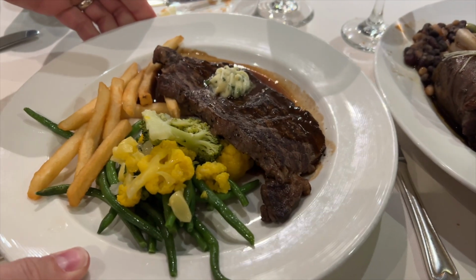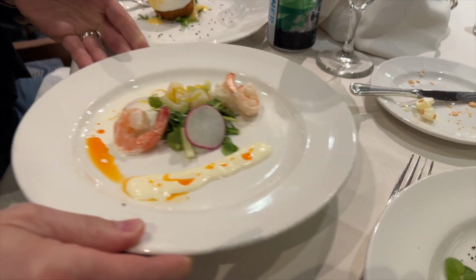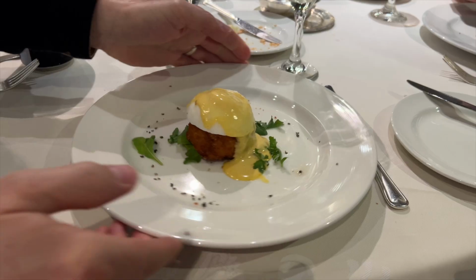While I'm speaking about that, the main dining room is probably the best place for you to eat if you do have dietary restrictions, because they're the ones that can most customize what you're going to eat. The buffet, you're not always sure that you're going to get just that dietary needs that you need met.